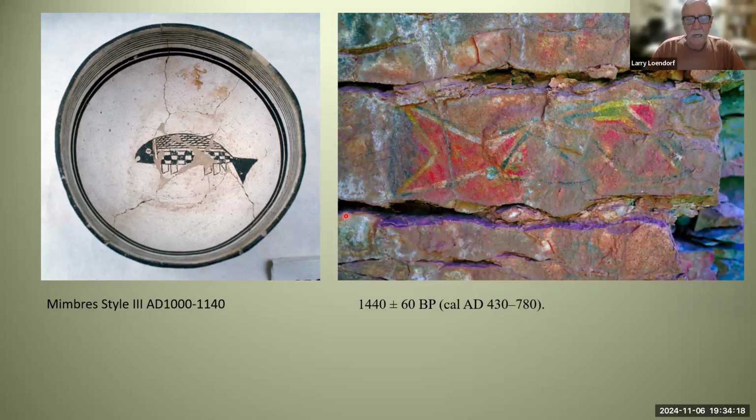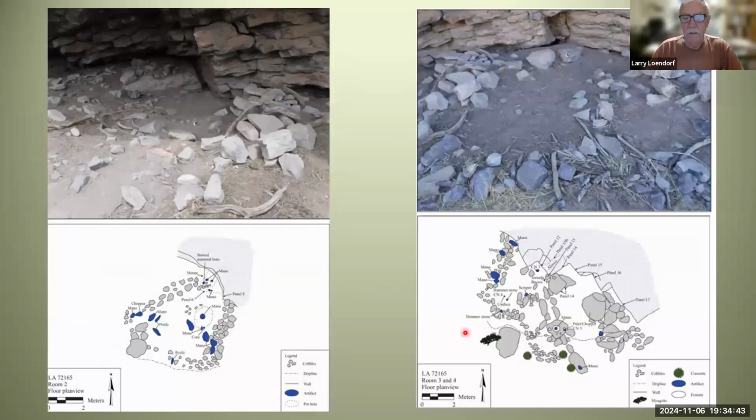And by the way, it's not uncommon to find fish on the rocks. That Three Rivers site that I showed you a few minutes ago had 75 images of fish on the rocks. And you wonder why? Why are there fish on the rocks? The answer is probably water. It's water related because much of this rock art is related to making rain for corn crops, and fish are water-living animals. So you get the idea that they have to do with water.